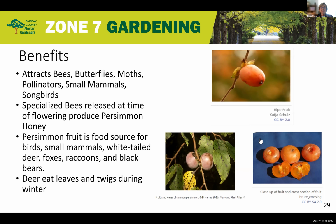Okay, benefits, many benefits. First of all, the fruit is beautiful. It's a beautiful color of orange. It attracts bees, butterflies, moths, pollinators, small mammals, and songbirds.